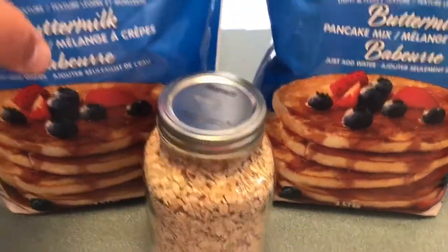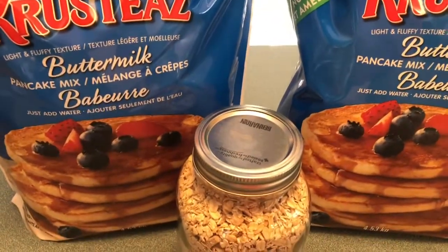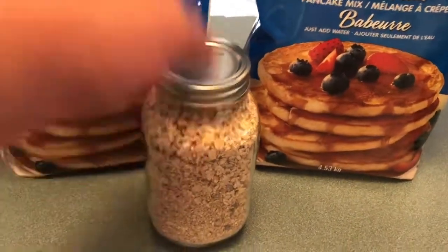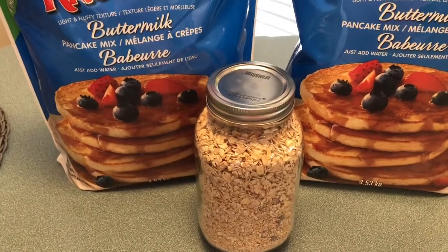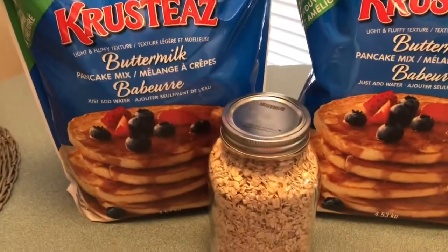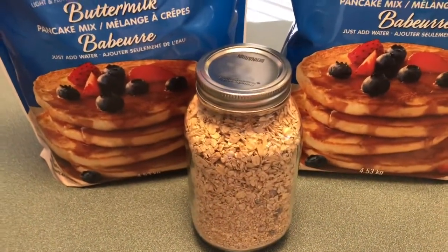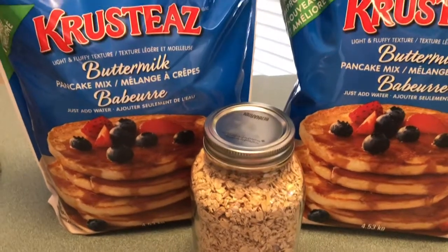So between the pancakes, assuming I'm going to eat 3 in the morning, my son's going to eat 3 in the morning, my wife's going to eat 2, between the pancakes and this here, we have got 80 days worth of breakfast. Now, if you break down the cost, you factor the $20 for the pancake mix, you factor the $5 for the instant oats, they were on sale. That breaks it out to like 31 cents a day for breakfast.